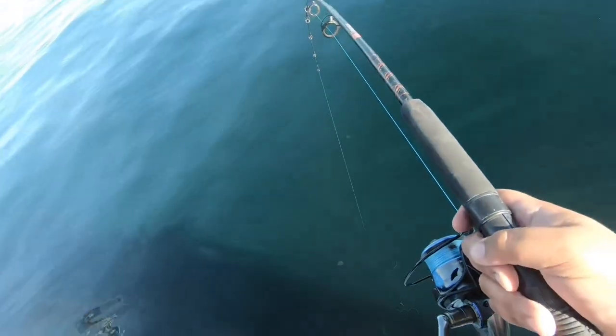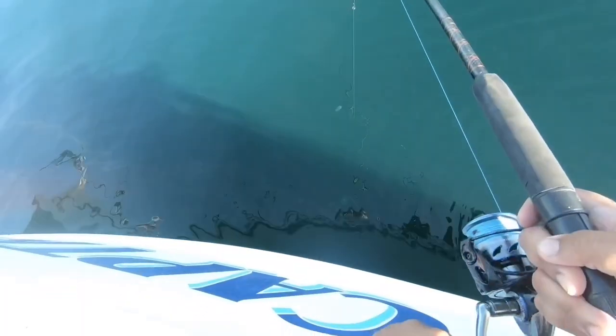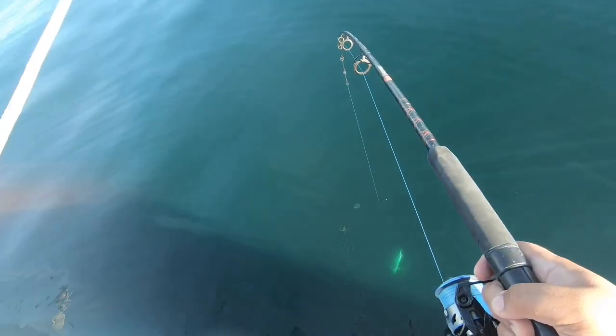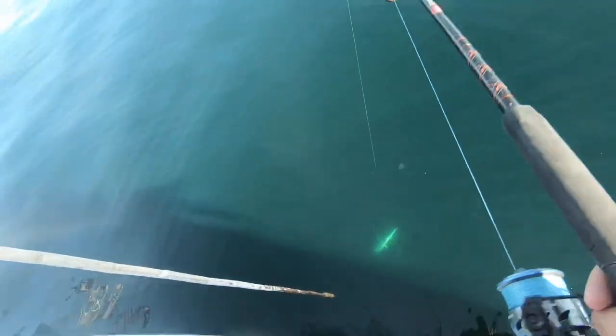Picking away at Albacore. He's tired. Now he's pulling up upside down. Crazy fishing today, guys. Bonita, Albacore, Tuna, Spanish mackerel. Here he comes. Big sea bass. Here he comes. Please. Oh, he's going down. You still got him. Pull him up.